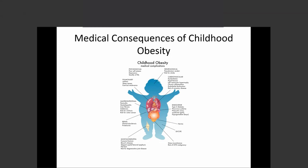GI-wise, children with obesity have a high rate of gallstones. About 40% have gastroesophageal reflux disease. They're at high risk for non-alcoholic fatty liver disease, and that can eventually lead to cirrhosis. Renal defects, they have increased kidney stones. You can have incontinence related to obesity. That could certainly add to the psychological embarrassment if a child has problems with incontinence.